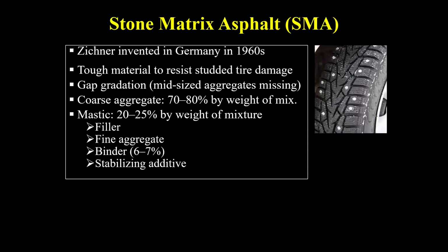And so we have this man, Ziegler, who came up with that mix design philosophy. And the idea is that it has a large coarse aggregate component. And it is a gap gradation, meaning that the mid-sized aggregate particles will be missing. And the coarse aggregate, which comprises 70 to 80% by weight of the mix, will be filled in by the mastic. And the mastic comprises the filler, fine aggregate, binder, and then stabilizing additive if it is needed.